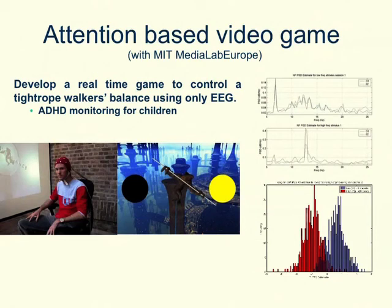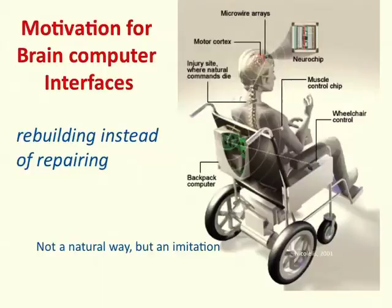Just by using frequencies of these different yellow dot stimuli on the person's brain activity, we could tell which way they wanted this guy to fall, and he could balance and work across the tightrope. So this would have been a great thing for Jean-Dominique Bauby to have, some direct interface where he didn't have to move, but he could still communicate directly from his brain. Now, it doesn't work 100%, but it works pretty well.